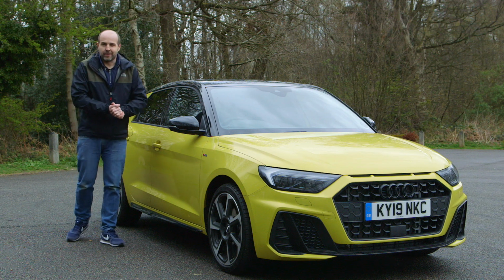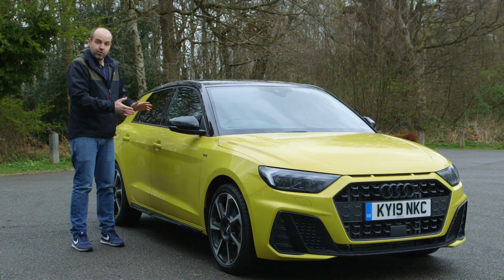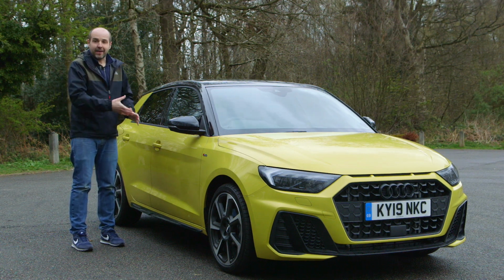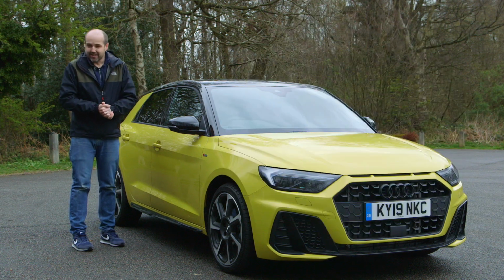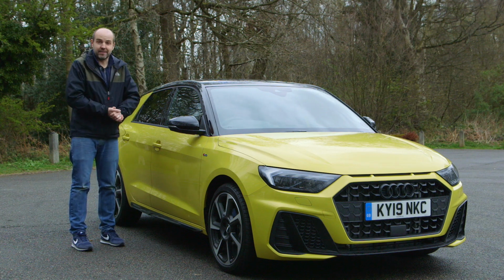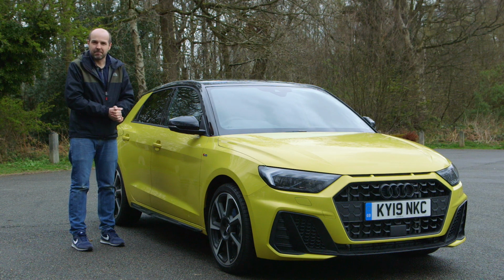It's a bit of an odd one, this A1, because fundamentally it's a very good Super Mini. It's roomy, it's quiet and pretty comfortable to drive, and it certainly has the kind of upmarket image you need to tempt people away from that Mini. But I just can't help thinking that something that looks this cool and in this spec costs this much money should just drive with a bit more fizz.